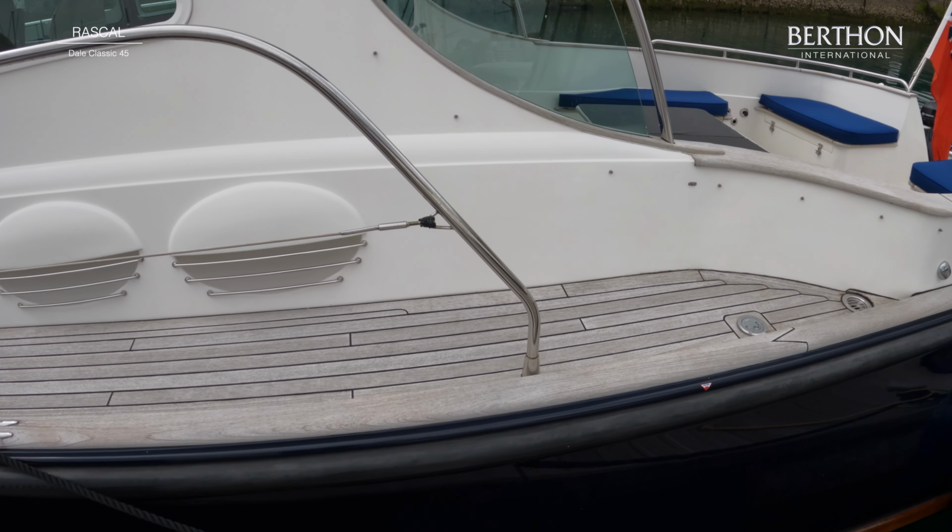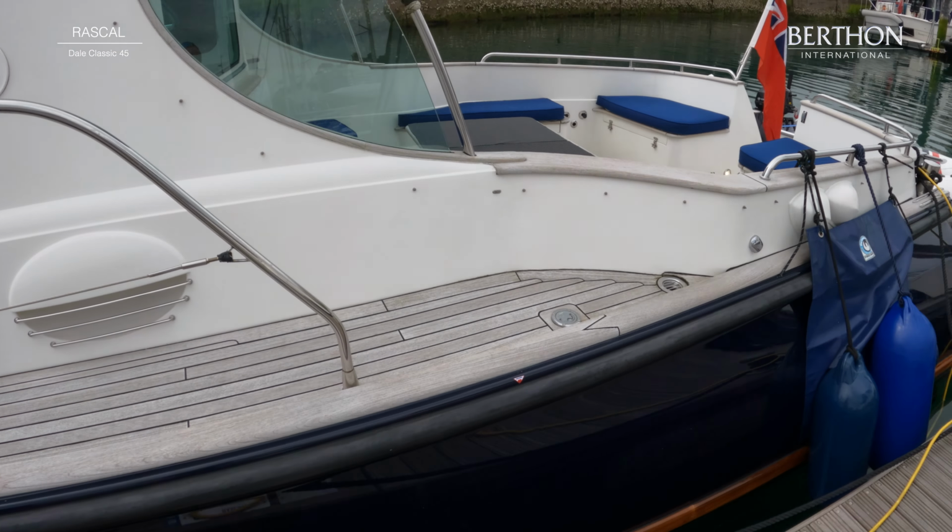Full teak decked. She went back to Dale last year, so that's 2022, for a considerable refit. So she has a repainted hull in all grip. She's got a tender with a tender launch system aft. Just a staggeringly proficient piece of boat building, this.